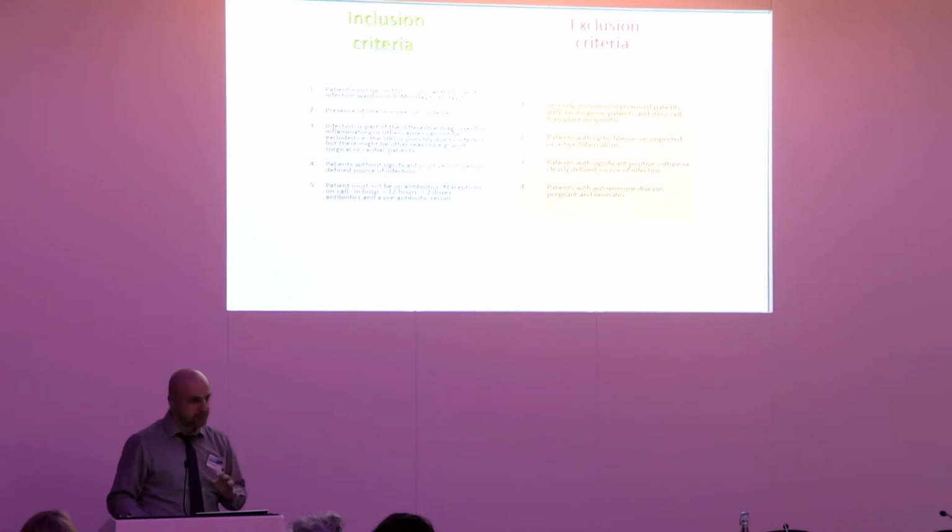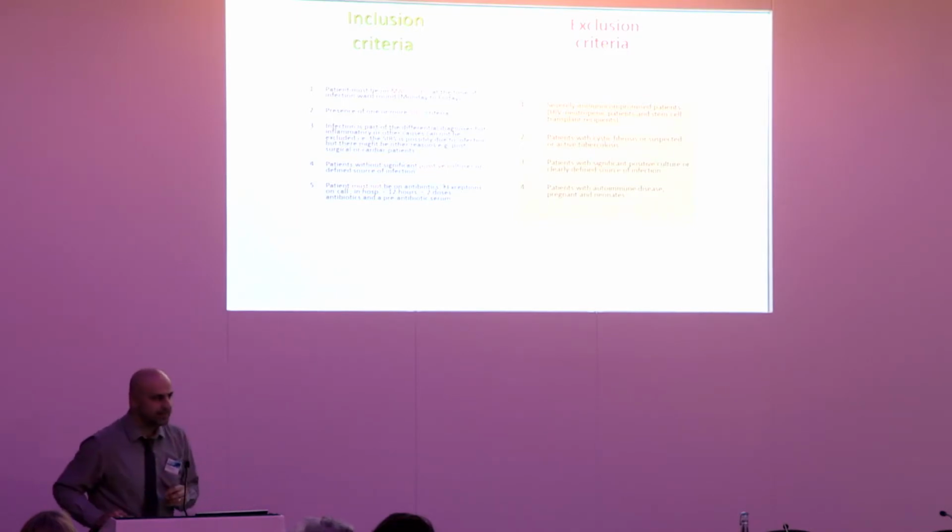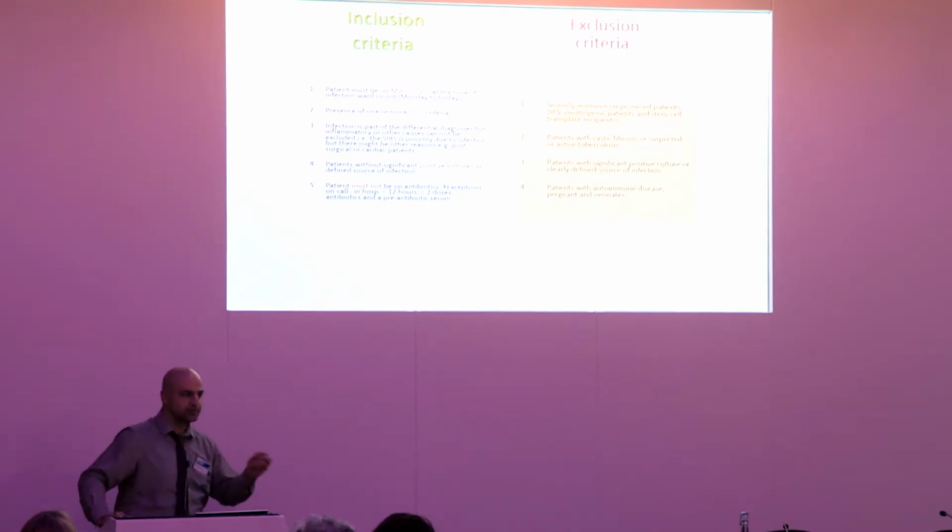We had some inclusion-exclusion criteria. At that time, 2009-10, it was based on the SIRS, so 2 or more SIRS criteria, but you are not sure if this is infection or not, you include. We excluded patients who are immunosuppressed, pregnant ladies, neonates. We excluded patients with true positive microbiology, like someone with positive blood culture. We didn't need to do the test because we would have treated regardless of the test result.